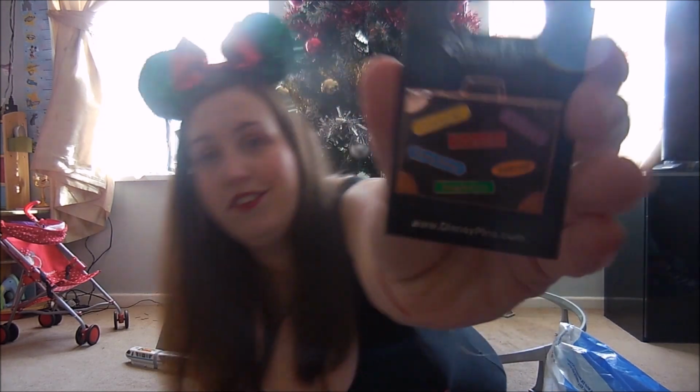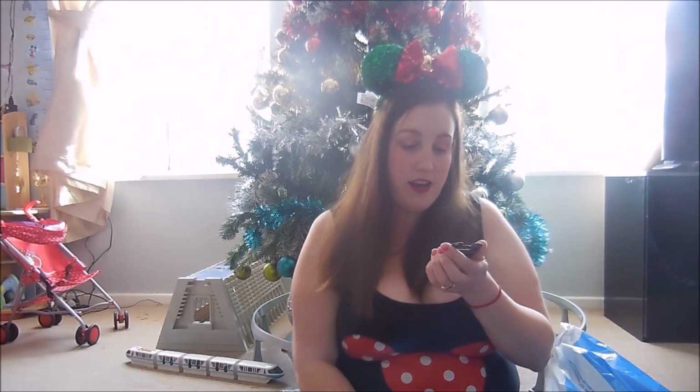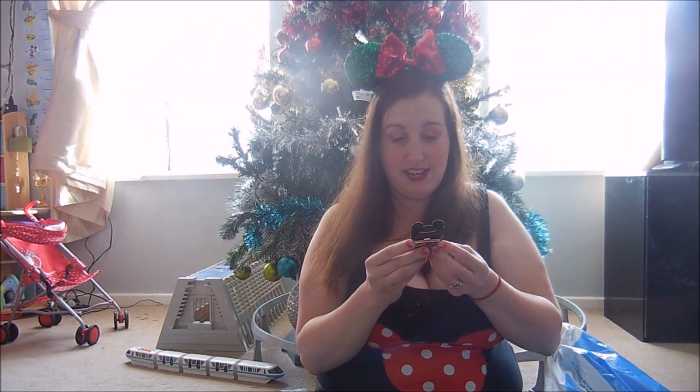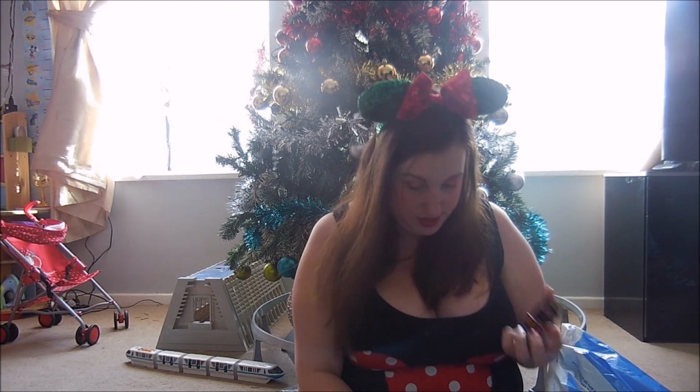And I wanted something like the castle that said 2016 or something like that, but I really couldn't find the one I'd seen in March anywhere. So I decided to go for the briefcase, and it has all the parks on it. So it has Shanghai, Orlando, Paris, Hong Kong, Tokyo and Anaheim. And you open it up. It's got a picture of Mickey, and it says Mickey all around the world. And I just think that's so sweet. So this is yellow, and I have no idea how much the yellow would have been. I did write it down, actually.